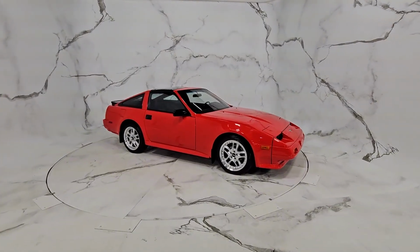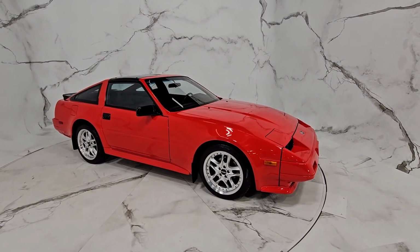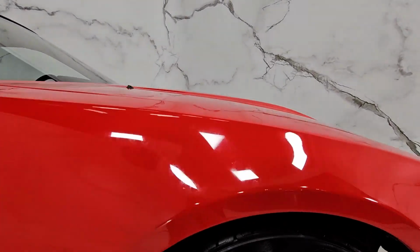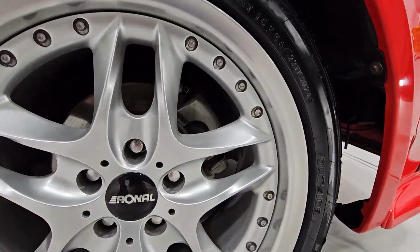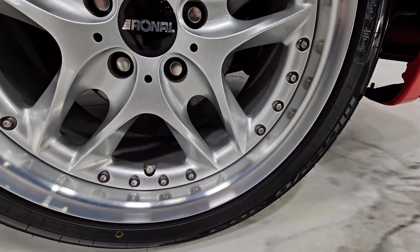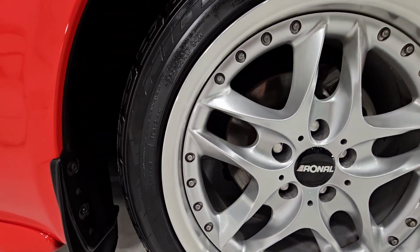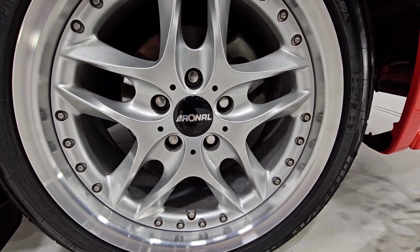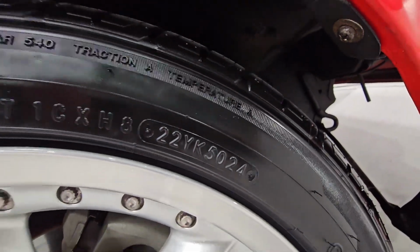Alright, we're gonna do a visual condition report. So we're looking for scuffs, scratches, chips, dings, any cosmetic imperfections that we can find, and really just assessing the overall condition of the vehicle. Here on this wheel, I don't see any curb rash. I'm sure there's a couple chips here and there. Overall, looks really nice. These tires have a date code 2024.